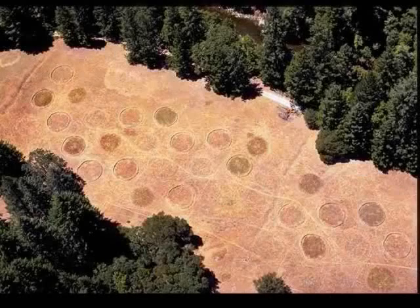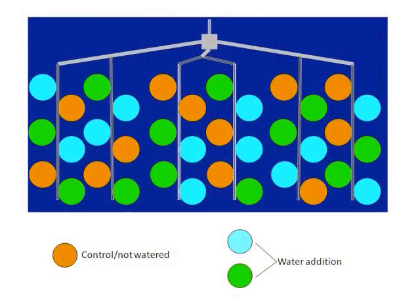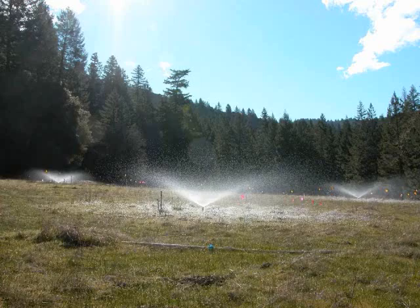So why did the scientists do this experiment? Well, they wanted to see how the plants and other organisms in a grassland meadow in Northern California would be affected by additional rainfall due to climate change. To attempt to make the area wetter, as is predicted to happen, the scientists set up 36 plots in South Meadow. Some of the plots were watered with an irrigation system, while others, called the control plots, were not.